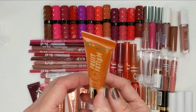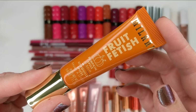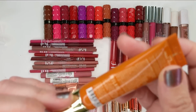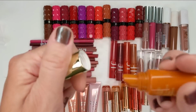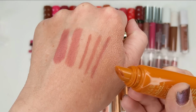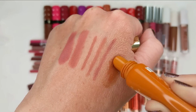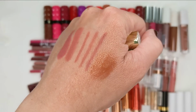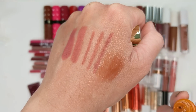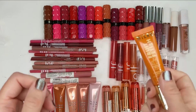Then I have the Milani Fruit Fetish Lip Balm in Pumpkin Spice. I actually got this last fall. I don't know if it's still good. Let's see. It has an 18-month shelf life, so it should be fine. I haven't really worn it since last fall, but I guess it's getting to be time to take it out again. And it's a gorgeous color and it smells like pumpkin spice, so it's a really fun lip balm. I don't know if they still make it or if it was limited edition, but I really like this one.